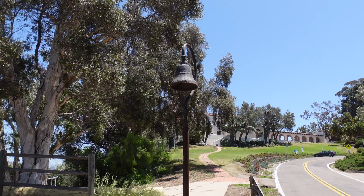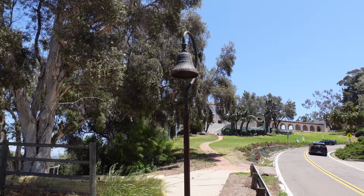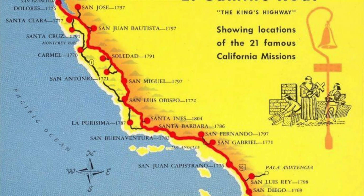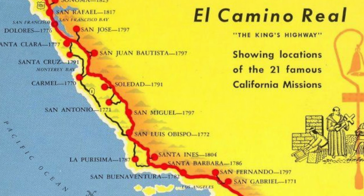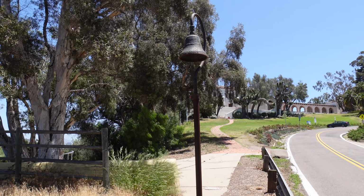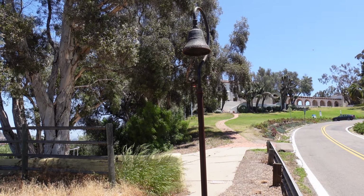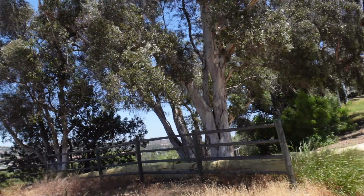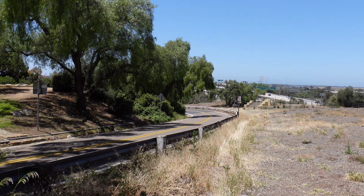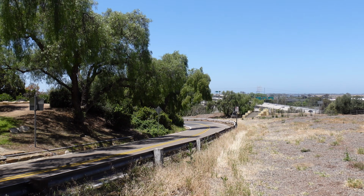And here's one of the El Camino Real bells. Not only was Presidio Park the birthplace of San Diego in 1769, but it was also the start of the El Camino Real auto trail. It started right here at Presidio Park and wound its way up the coast following the route of the missions. Later, Highway 101 replaced most of El Camino Real, and Presidio Park's not actually on Highway 101. Highway 101 is, or was, just a little bit to the west of here, and it went through Old Town San Diego before moving a little further west to what is Pacific Highway now.